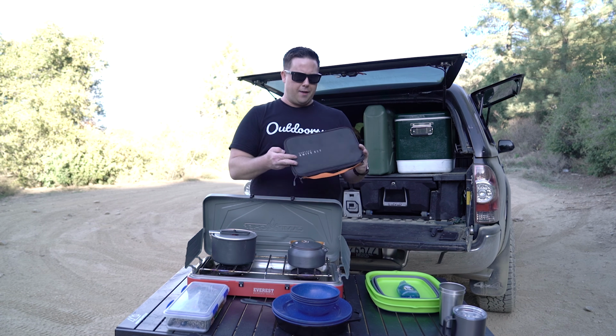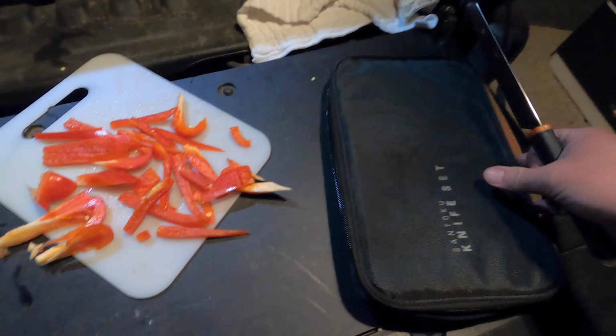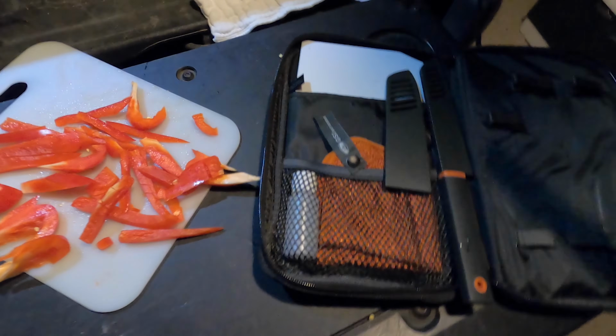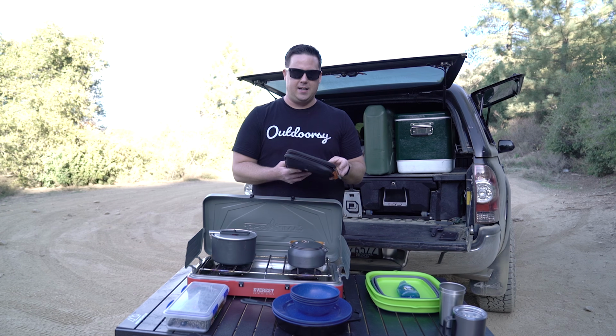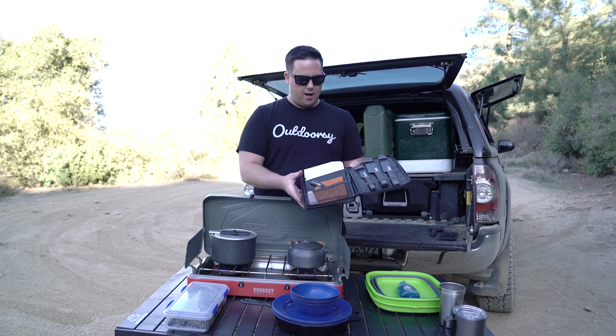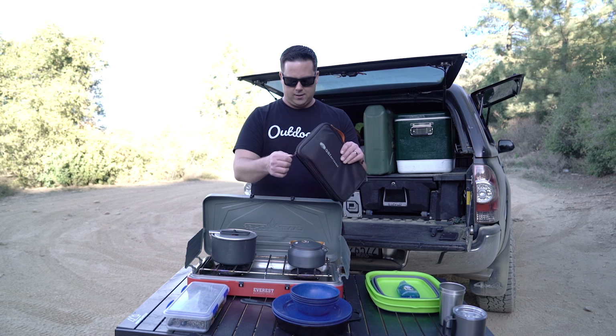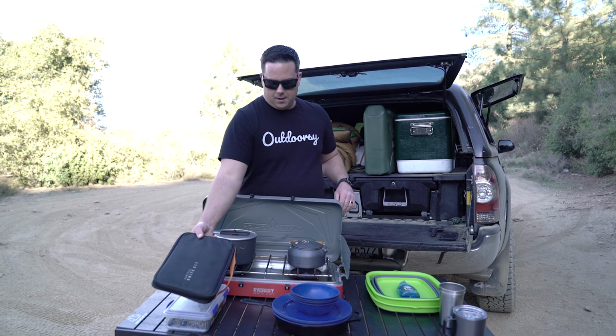Now, I think I've shown you guys these before, but this is a GSI Outdoors knife set. I bust this out when I'm doing a little bit more fancy cooking, dicing up some meat, some veggies, whatnot. This thing comes with a microfiber cloth, a cutting board, and 3 really good, really sharp knives. So I always have this with me.